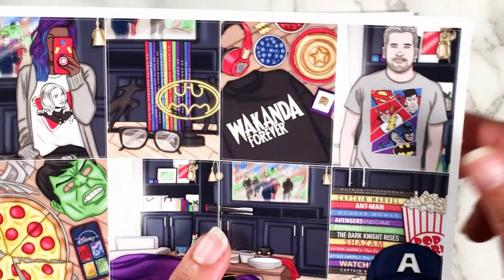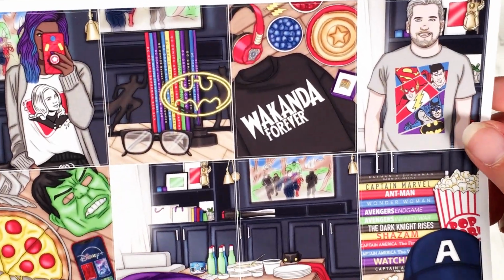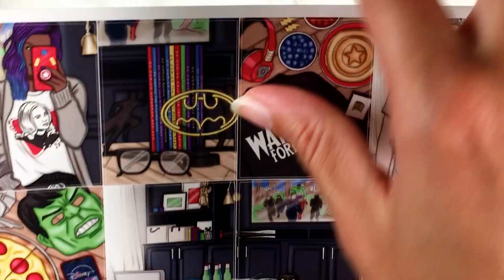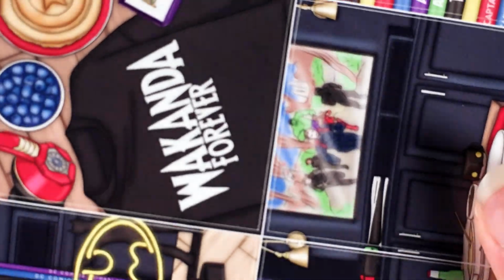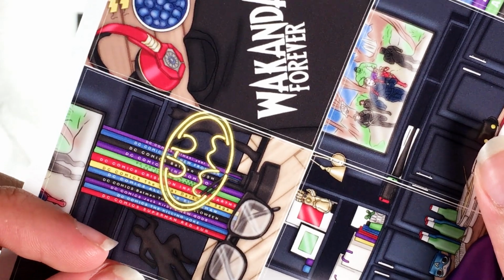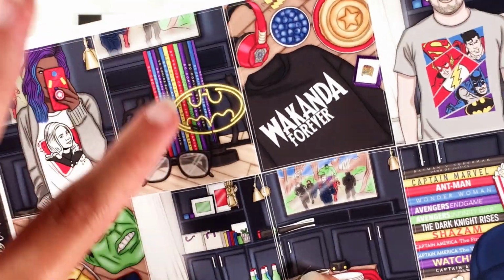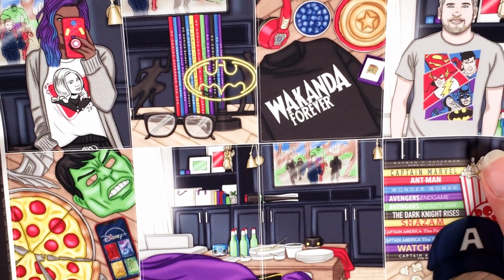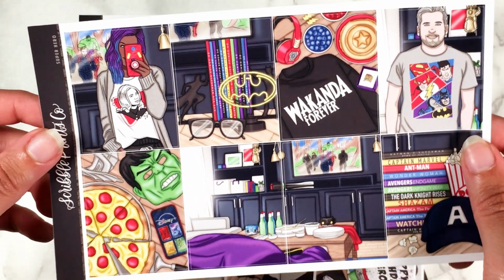Here we have Wakanda Forever, Black Panther, obviously. It's supposed to be Captain America's shield, I think. And over here we have... Is this a different... No, these are the comic books that are stacked. These are DC comic books. So yeah, this is another DC box. So there's pretty equal representation here, although I think it is leaning more Marvel, which is just fine with me.